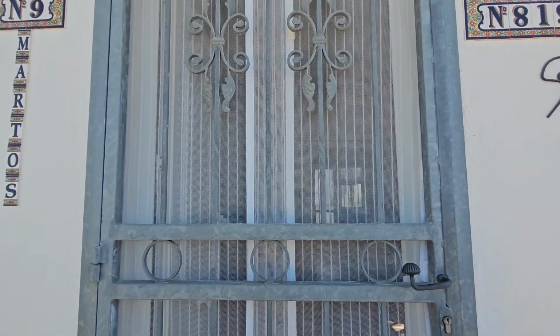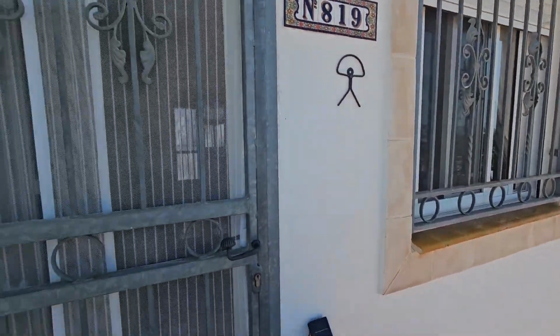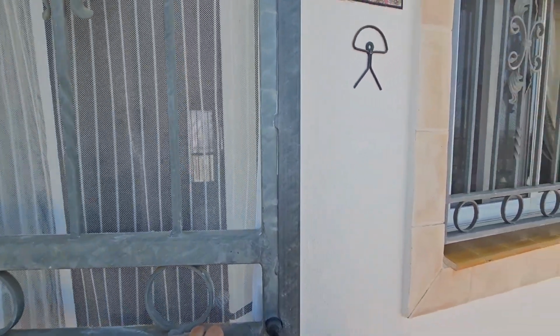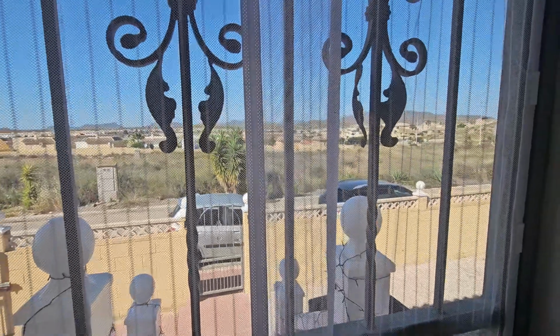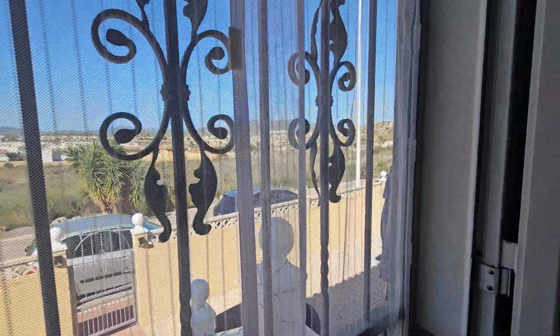So just here you got your wrecker. You got wreckers on the windows and blackout blinds, as you can see. And they are insect blinds, so any insects can't come into your house. So you can actually leave the door open and just close this off and nothing can come through. Okay, very decorative.